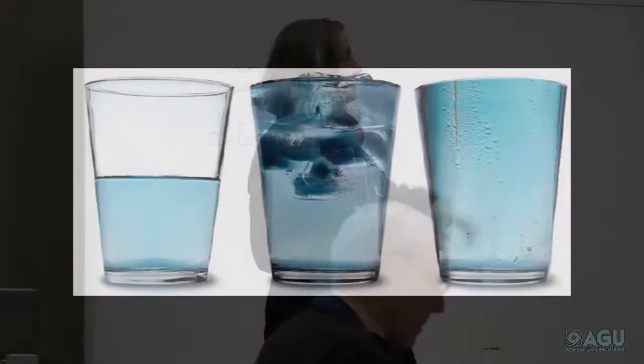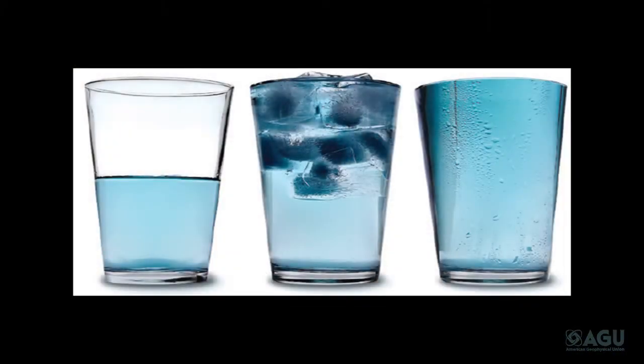So basically, this is a concept I'm trying to get across: once the ice is in the cup, it doesn't matter. It's really how you get the ice in the cup that changes the level in the cup. We all know this intuitively. We just don't think it applies at a global scale. Physics happen to be the same, thank goodness.